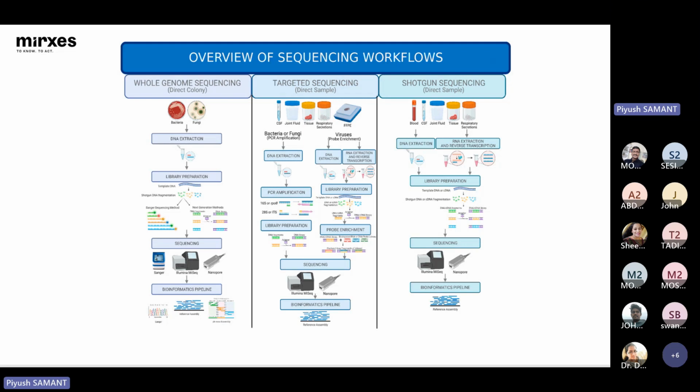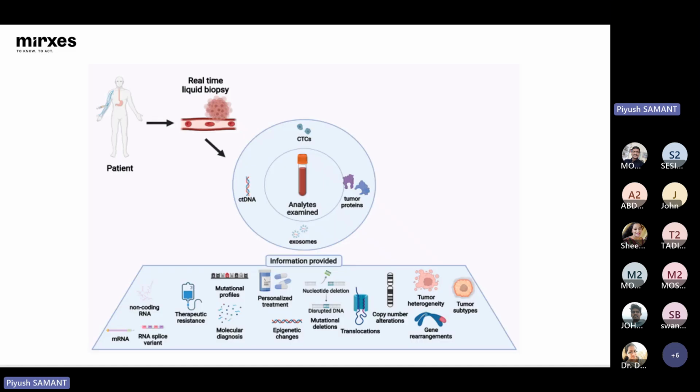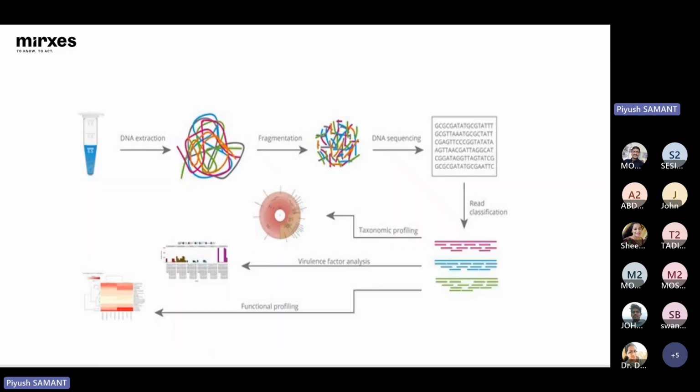So up to the sequencing, it's one part. After the sequencing, it's another part of the whole research work done by us. As I explained earlier, we take the real-time liquid, for example blood, and from that blood we extract CTCs, ctDNA, exosomes, and other information, and then we start doing experiments on these things. We cannot directly apply the analysis to the fluids, so we extract the information from it, then we start doing the experiment.